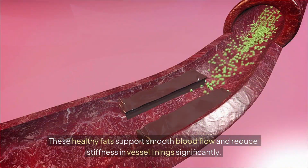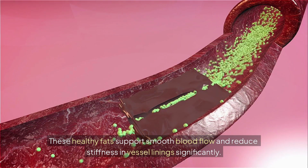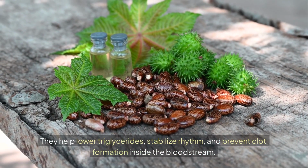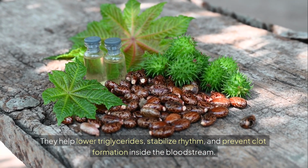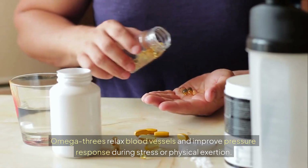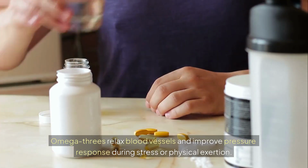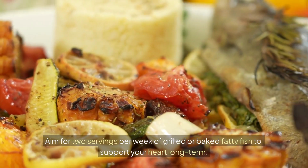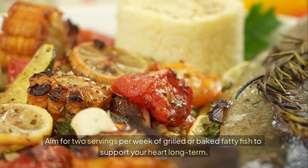These healthy fats support smooth blood flow and reduce stiffness in vessel linings significantly. They help lower triglycerides, stabilize rhythm, and prevent clot formation inside the bloodstream. Omega-3s relax blood vessels and improve pressure response during stress or physical exertion. Aim for 2 servings per week of grilled or baked fatty fish to support your heart long-term.